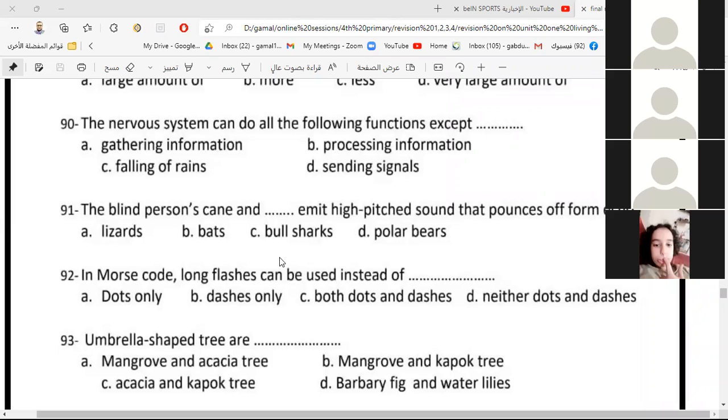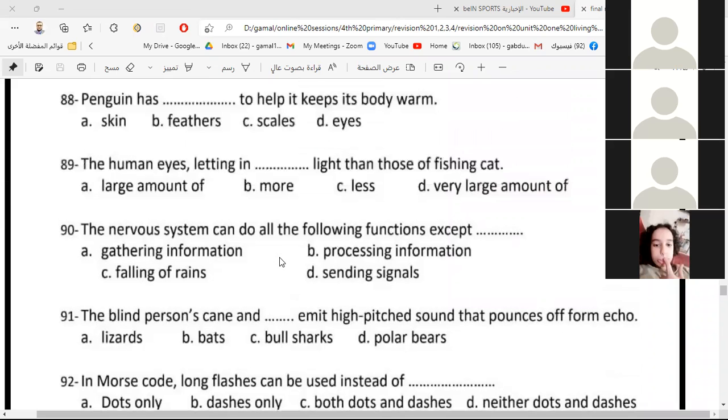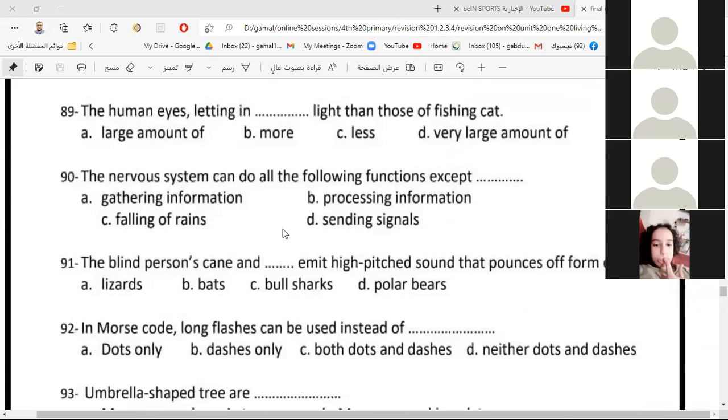Mister, the human eye is a little less. Less. Okay. Now the turn for Adam. Did you answer, Adam? Lower your hand, Adam. Islam, your turn, Islam.